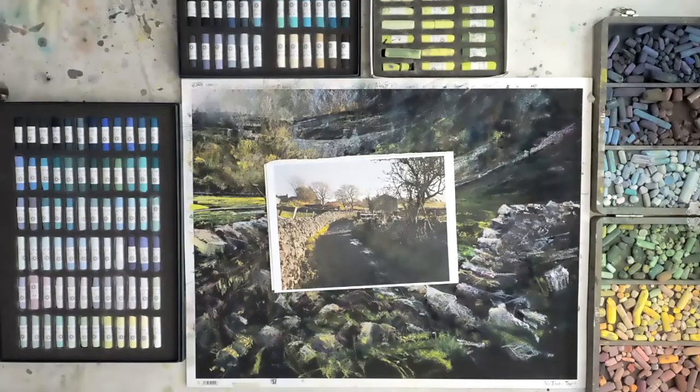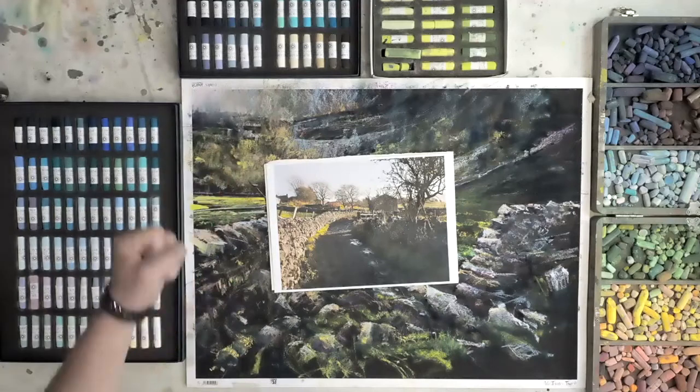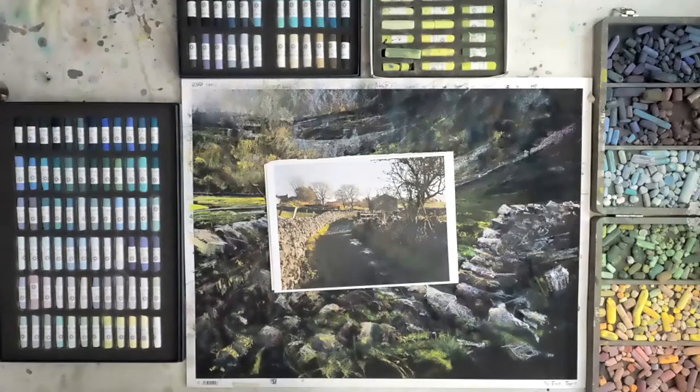We've got the tree forms, a really nice dry wall going down this, reflections in the puddles on the road, and then the buildings. It's almost got everything in it. What sort of techniques and textures are you going to be exploring in this workshop? Dry stone wall techniques, scumbling, layering, soft organic forms, and also lots of the foreground detail. And of course the deciding factor that everybody loves with pastel painting is that raking atmospheric light in there.